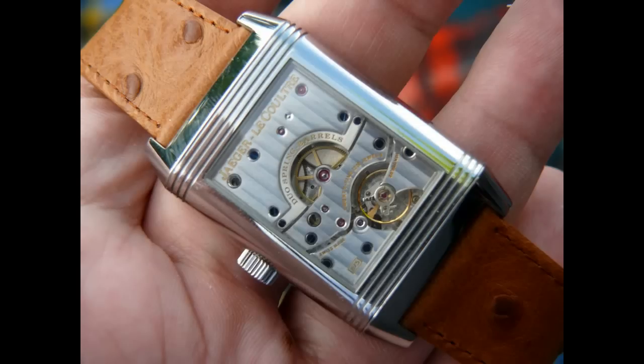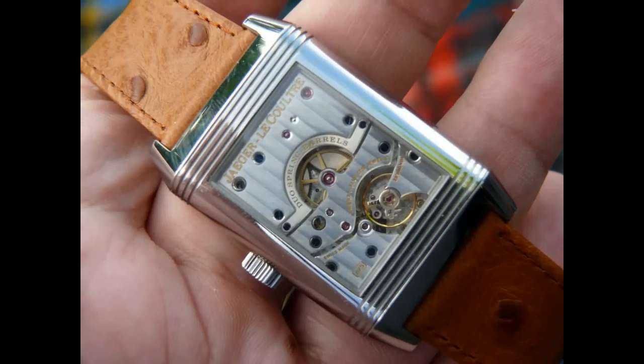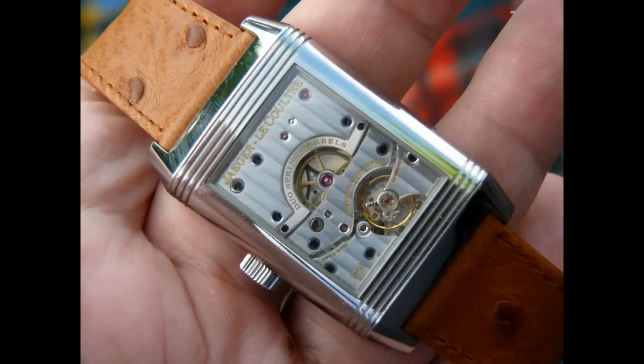This is a high-class movement, highly finished, highly decorated, and it is priced accordingly. Rightly so. The piece here features an 8-day power reserve, and the attention to detail of this movement is nothing that would come out of the Rolex house.